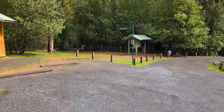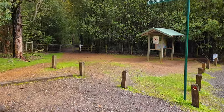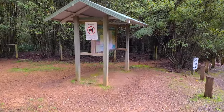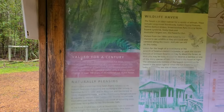And it's a free park to enter. You don't need to pay for a pass or anything like that. Very beautiful area. Very cold today. So I'll have a look here. Dandenong Ranges National Park. Here we go.